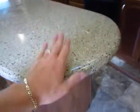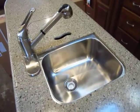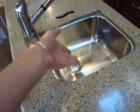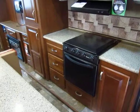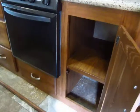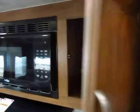You notice that we have the nicer countertops right here. We also have pull-out residential type sprayer hardware and an undermounted stainless steel sink. Why I like these is if you're cleaning up, you can brush everything in the sink and then have one spot where you clean it up. Otherwise, you're inclined to try to scoop things to the edge and you always drop junk on the floor right there. Notice that you do have the bigger oven in here, a 22-inch oven versus a 16, and all of this extra cabinet storage you get in this slide. You don't even realize how much storage is in here because it's in the slide and you see a closed door. You don't realize how deep that is.